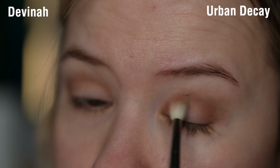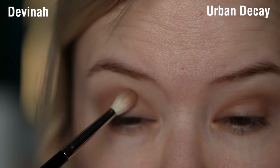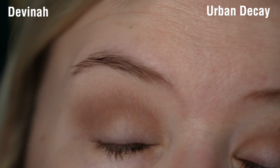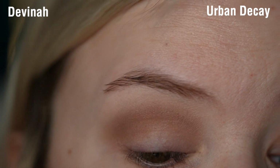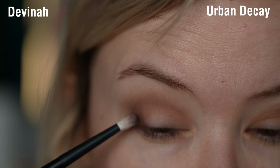Something else I've noticed with this primer is that the moment I put it on, my eyelids almost look like the life has been sucked out of them, and they look more wrinkly. I immediately noticed it, especially this time when I was doing the wear test. It was immediate, and putting the matte shadow on top accentuated that even more. So I wasn't a huge fan overall, between the blending and the way it made my lid look.